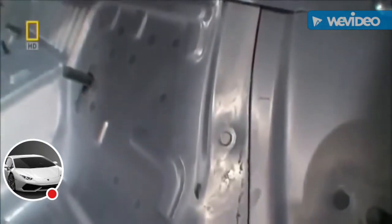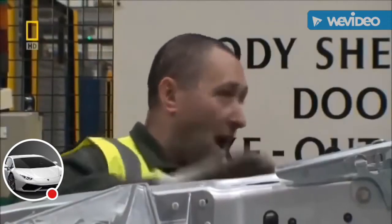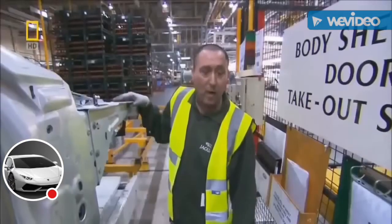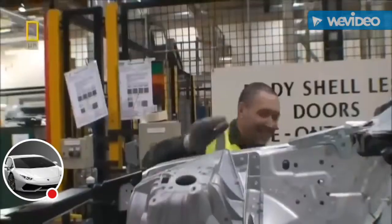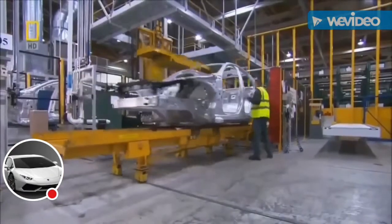No defects on this vehicle. Now I'm happy for this car to go back into the system. Everything on it is perfect in my book. It's a good car. This is what I'd buy.